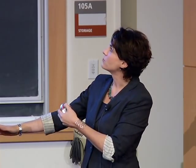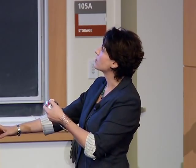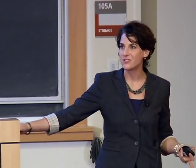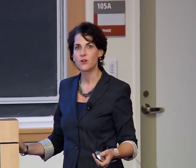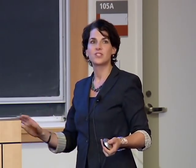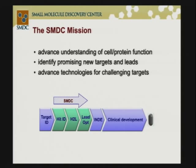Through that work, we also hope to identify promising new drug targets and small molecules that can serve as lead matter for those targets, and to advance our technologies for our so-called challenging targets. A particular interest of mine is protein-protein interactions, one of which you heard about today. Some of the molecular recognition and structural challenges with those types of targets will probably require novel technologies in many cases. Okay, so the Small Molecule Discovery Center has expertise in this range of the drug discovery pipeline.